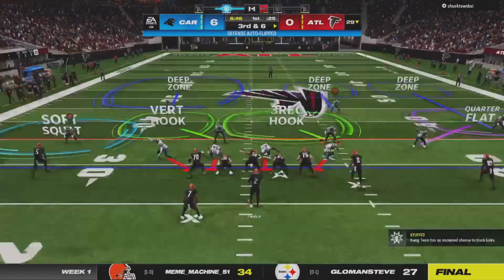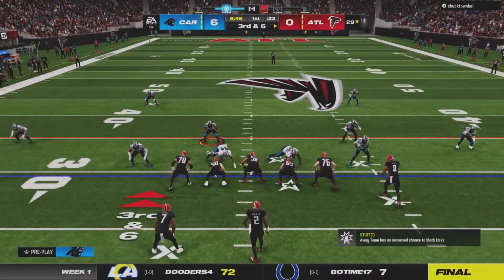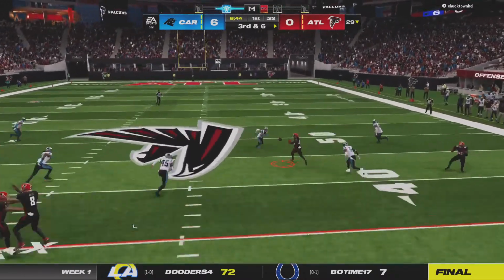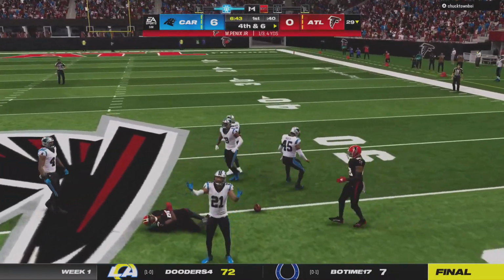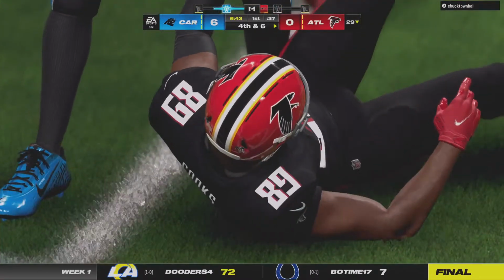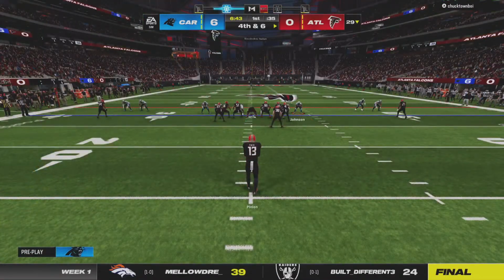So after the 2nd down incompletion, they'll come up now against a 3rd and 6. He'll drop to throw. And this pass broken up. Excellent coverage there on 3rd down, as that was not an easy one to hold on to.